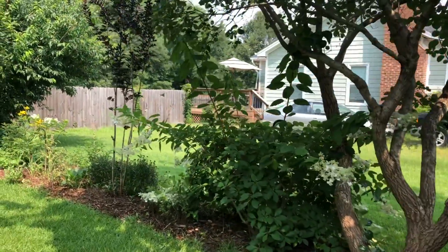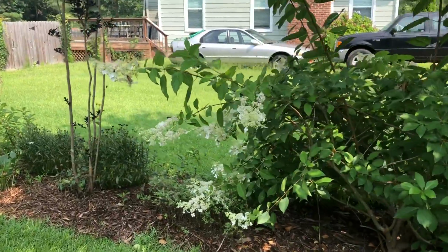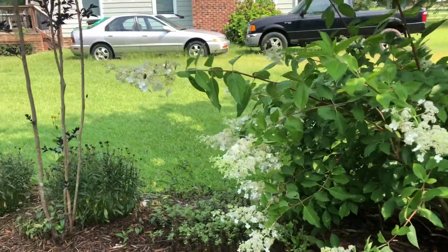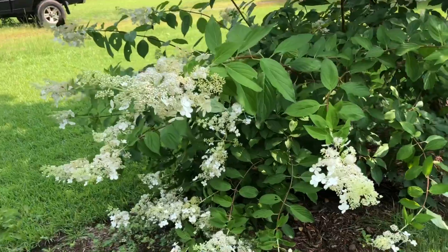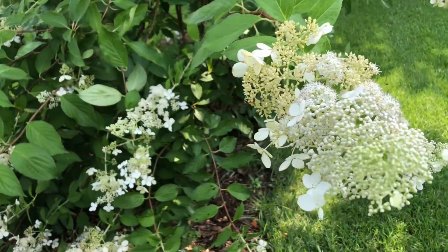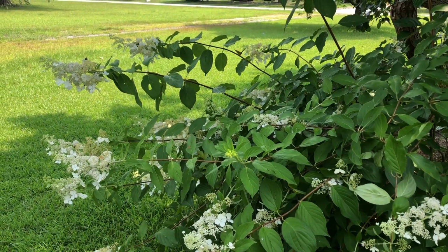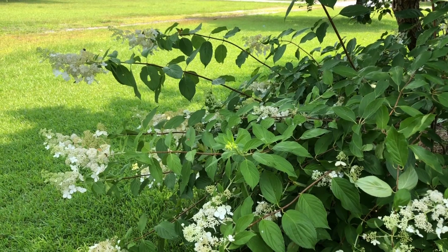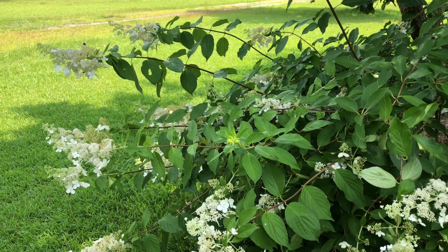And I see one here. Again, this hydrangea is favored by all the pollinators. If you look here, you can see there's bees. So much butterfly activity. Oh my gosh. This is like what my dreams are made of.